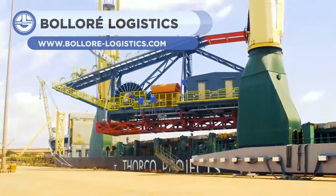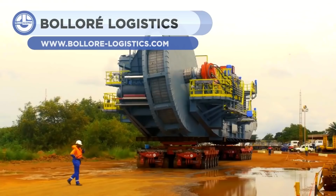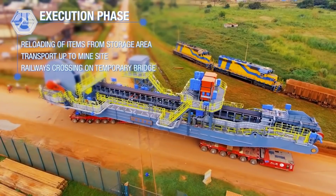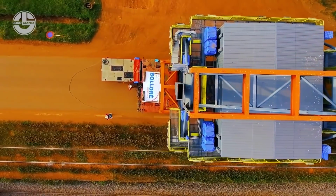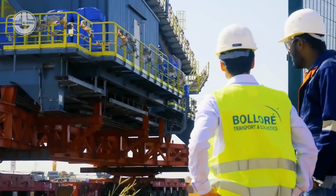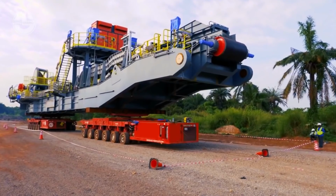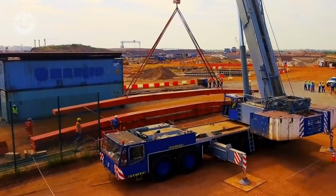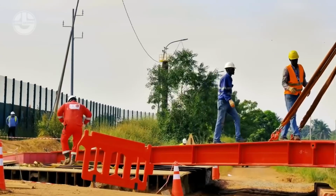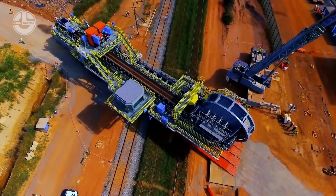Stacker reclaimer machines are used at mining sites to dig out mineral deposits at a massive level. Here is the 15th part of a reclaimer machine, which is the largest, weighing 208 tons. BOLLORÉ Logistics took the responsibility to give a damage-free and safe delivery. The total distance was only 7 kilometers, but because of several hurdles, this took 8 months. There were 3 railway lines on the way, and for that, BOLLORÉ Logistics used one of the finest mobile bridge systems available. It took 2 years to reach all parts of the machine at the assembly point.